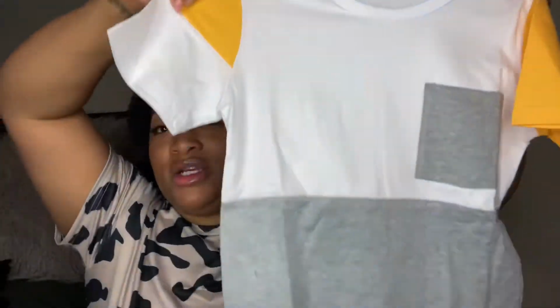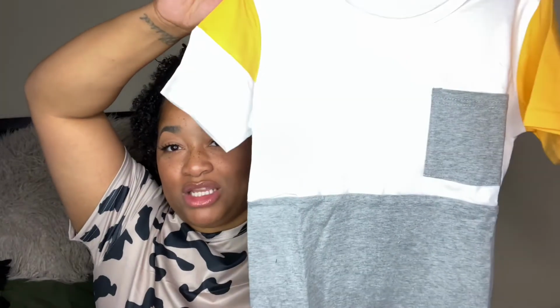All right, everything I purchased for him was sets, so I'm not going to go into much detail anymore with the pants since they're all the same. This is a pair of gray shorts. The only difference is they don't have the adjustable string in the front, but they have a pocket, and it comes with the shirt. The shirt is white, yellow, and gray, which I think is really cute. It gives that color block scheme. It has a little pocket in the front, which is cute, real comfortable, and very lightweight.